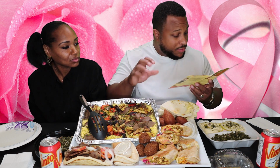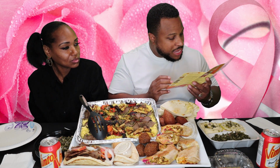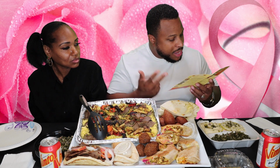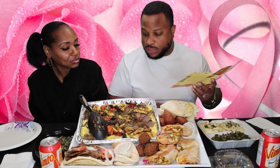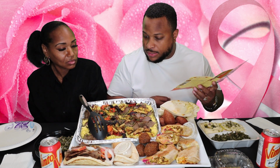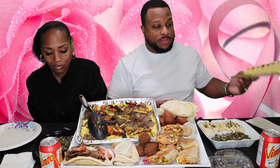Yeah, chicken. There you go. So we have a family meal mixed kebabs. It's five different types. Actually, it's four different types. We got chicken kebab, lamb kebab, shrimp kebab, and a beef mixture kebab, all over some rice and a little bit of other stuff in there. And then, of course, we got the tabouleh salad by itself.